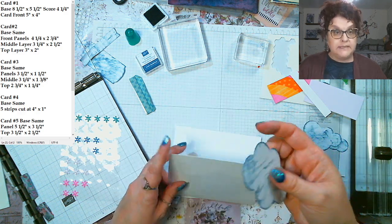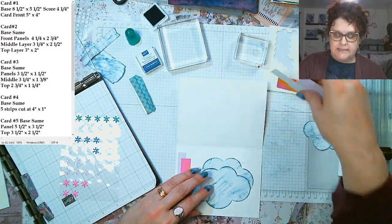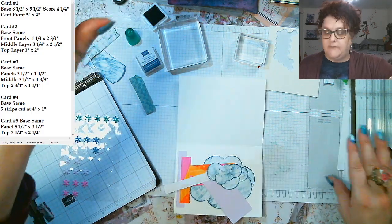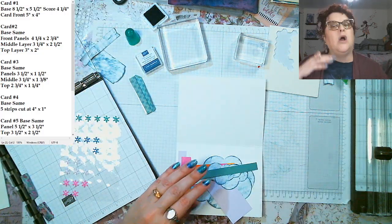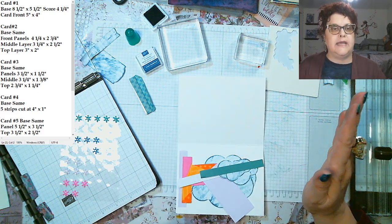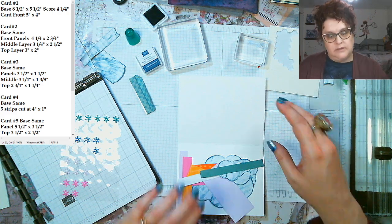I mean, obviously I've got 5 cards here. So the nice thing with the video is, the reason that I make sure I have all of the bases here, I have all the measurements, is you can always go back and start over. You can go, okay, Rachel, I didn't quite get that, or how did you do that one again? Sorry, I've got crazy curls flying in my face.